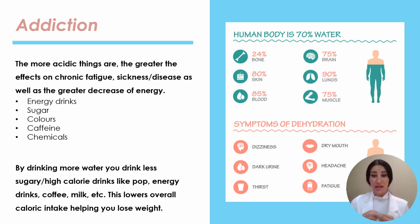I see this all the time in my practice with my clients. It is so crucial that you start to eliminate these out of your diet. Remember, pick your poison, don't pick too many, don't do it too often, and reset often.